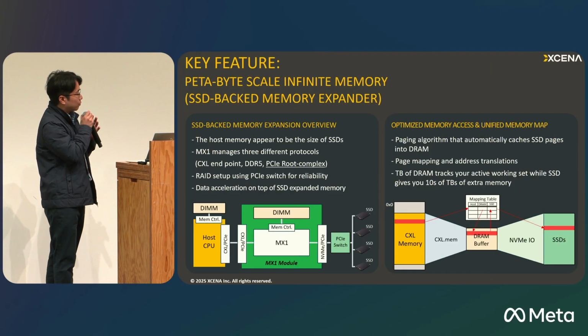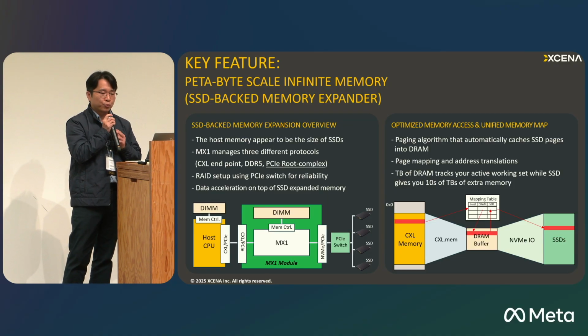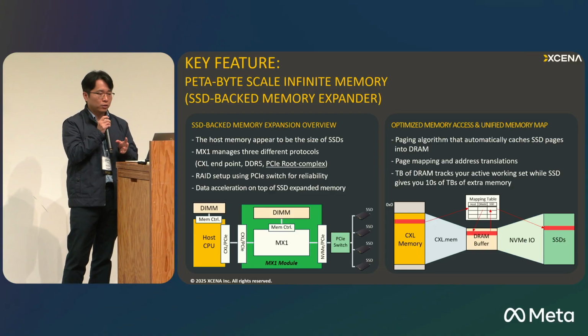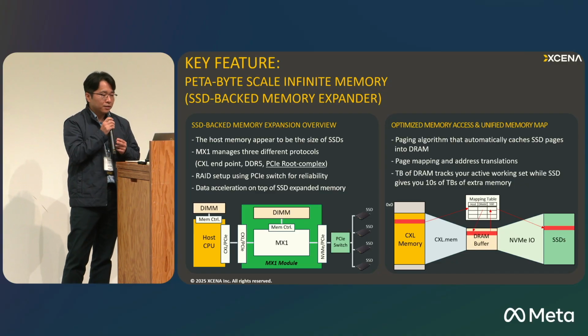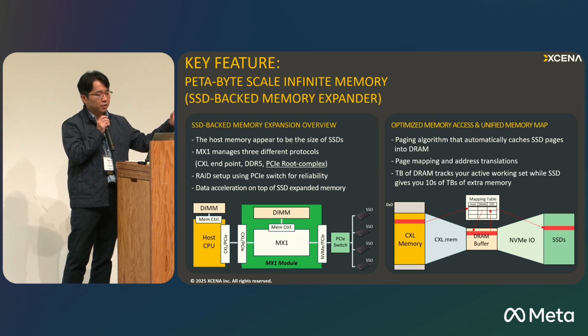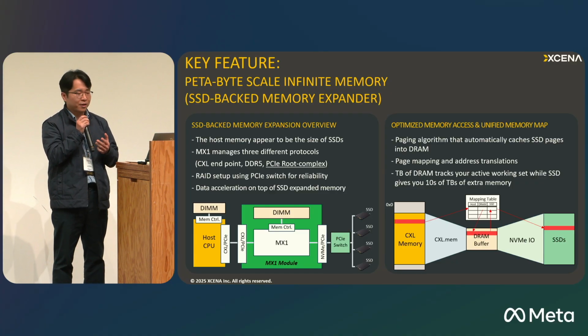Let me give you some more detail. The XCENA controller includes an additional PCI Express root port, so we can connect SSDs directly. If necessary, multiple SSDs can be attached through a switch, and a RAID setup can be used to enhance SSD reliability. Inside the SoC, we run a paging algorithm that automatically caches SSD pages into DRAM and handles all the mappings and address translations. So you don't need to reformat data and invoke IO threads for disk spills. You just write to memory, and XCENA handles the rest.